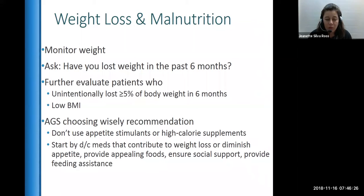A recommendation from the American Geriatrics Society in their Choosing Wisely list is don't use appetite stimulants or high-calorie supplements, mostly because they don't really help, or if they do increase the weight, it's more weight that's not good weight, like fat weight. Something to start with is looking at the medications that may be contributing to weight loss or that diminish the appetite. I like to put people on the what-are-you-feeling-like-eating diet. So provide appealing food, make sure they have social support, and provide feeding assistance as needed.